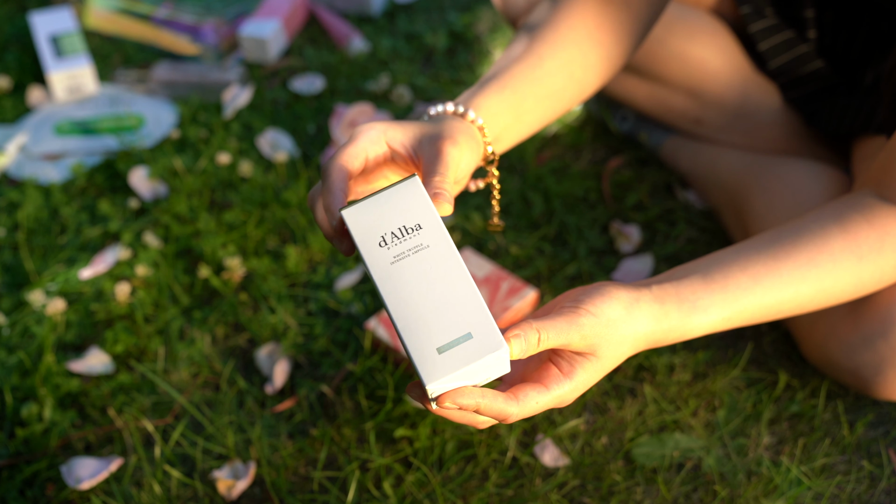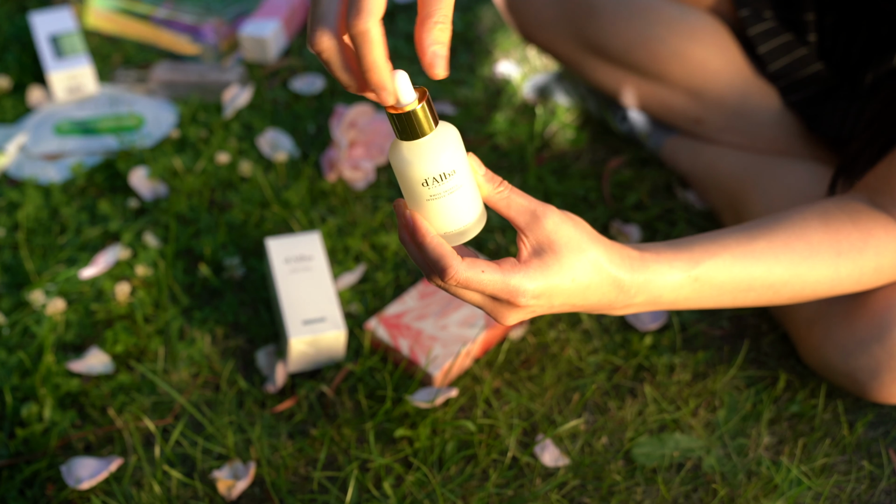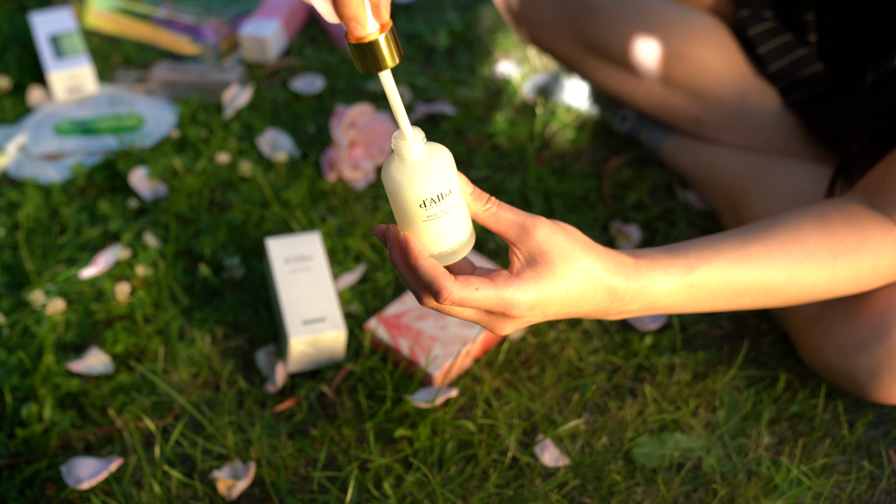Because I'm aiming to heal up some of my acne scars, I purchased this brightening serum from Dauba. It contains white truffle extract to lighten hyperpigmentation.